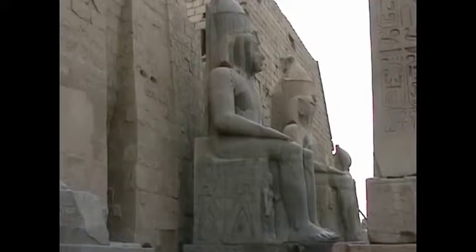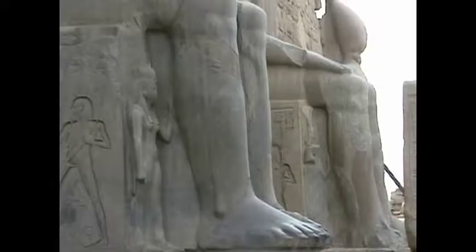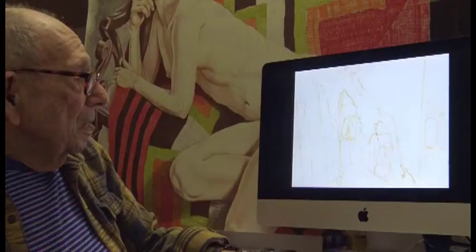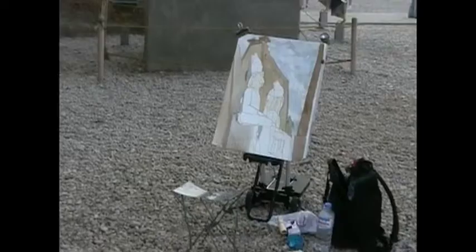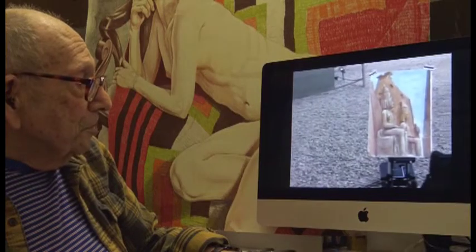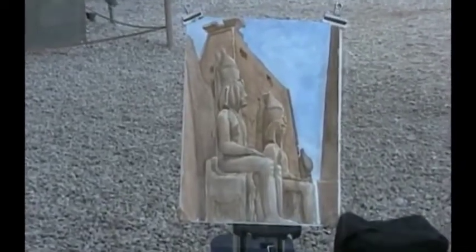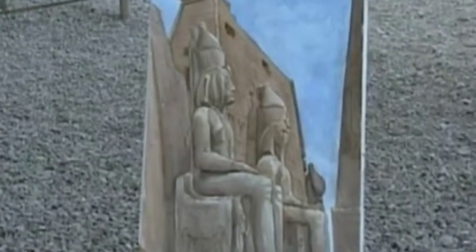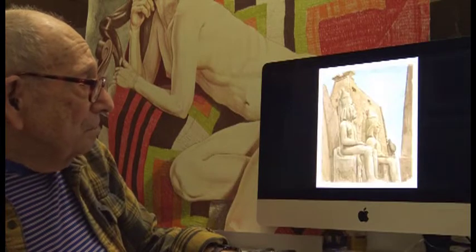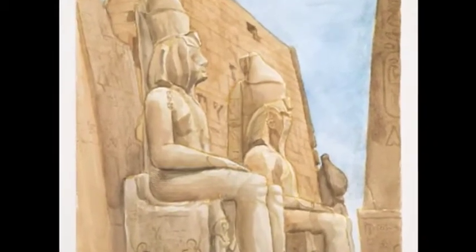Later, about 20 years later, I went to Egypt again and did this painting, a watercolor painting, on the spot at another temple. The line drawing, the work on paper, further developing it. While tourists looked on, I became a photo op. And this is the final watercolor painting. The color is different in the studio photograph than at the actual painting.